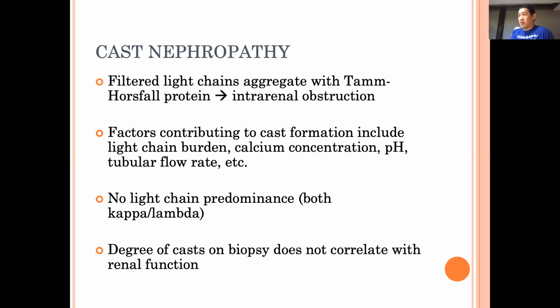Okay, and then we already talked a little bit about why this occurs. These filtered light chains get through the glomerulus, get through the proximal tubule, go all the way to the distal tubule, and there they aggregate with the Tamm-Horsfall proteins. They cause this tubular obstruction, and it's an intrarenal obstruction. There are a lot of factors that contribute to this: the light chain burden, the calcium concentration, pH, etc. But again, it has something to do with the actual structure of the light chain itself.